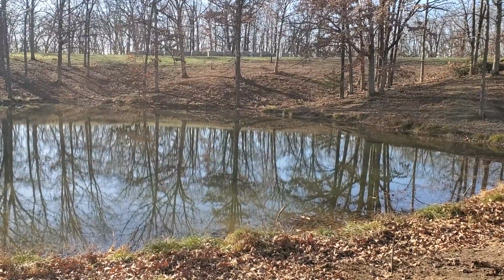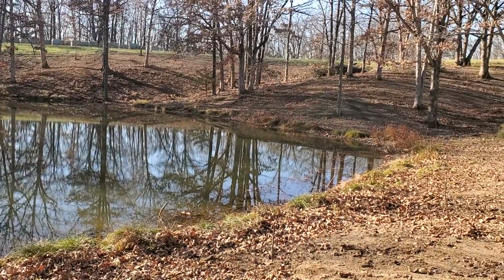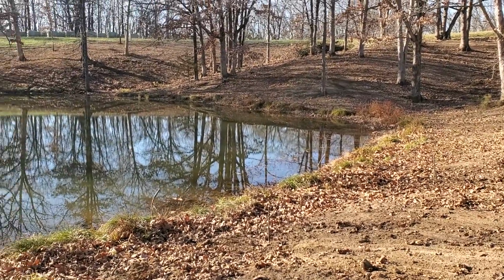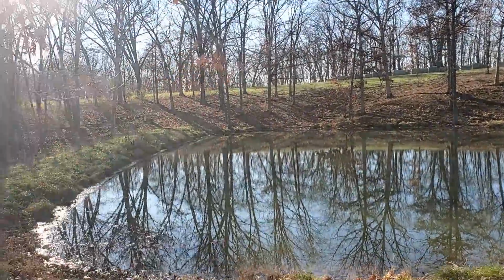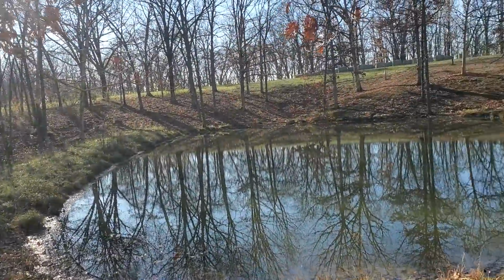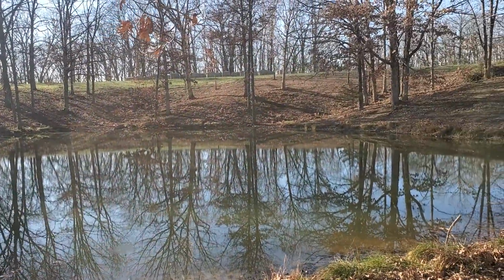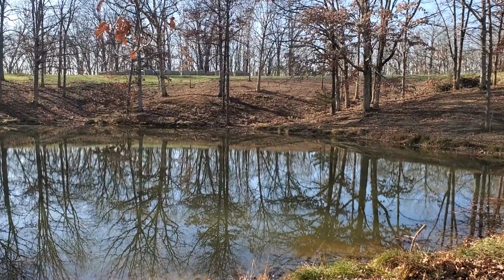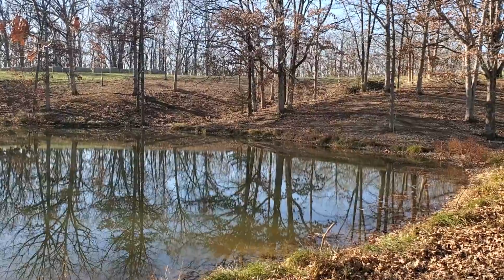Today we have started on what we call limited skirt access. This is a pond on our lifetime lease farm. They call it Grammy's Pond. It's always been a pond that's been kind of choked by a lot of brush and cedars and just a bunch of worthless trees.